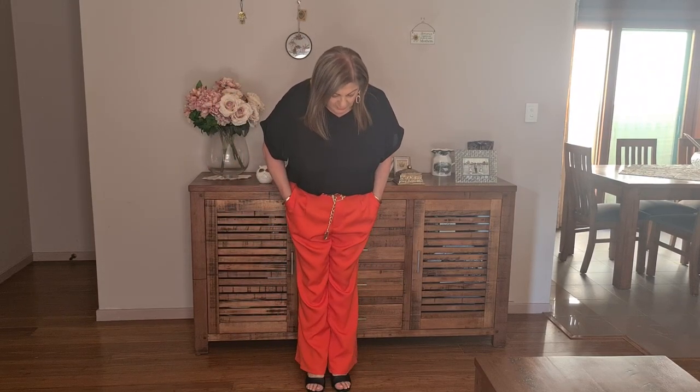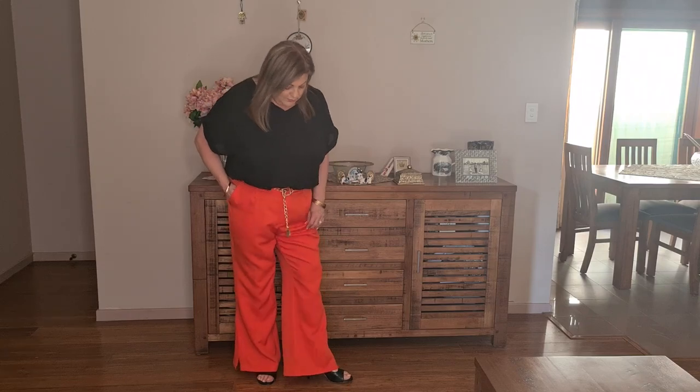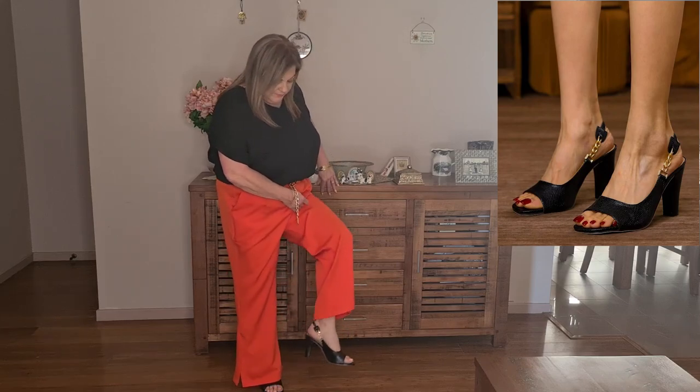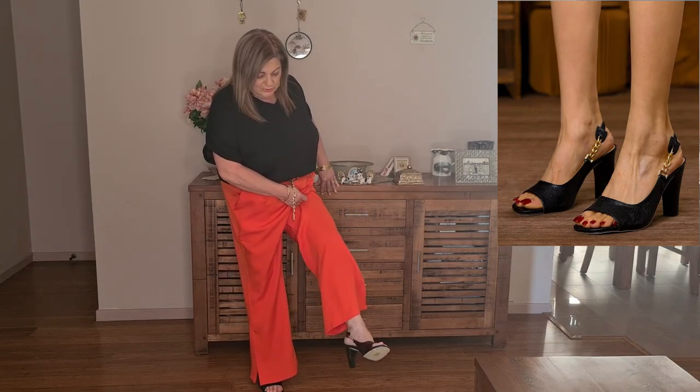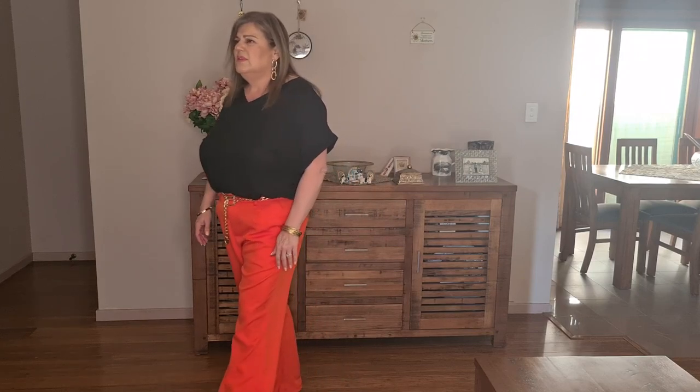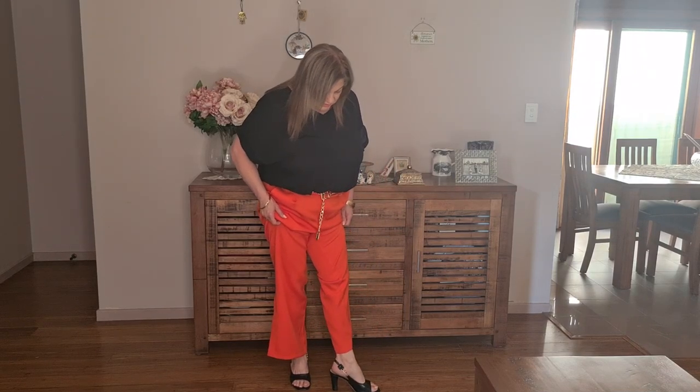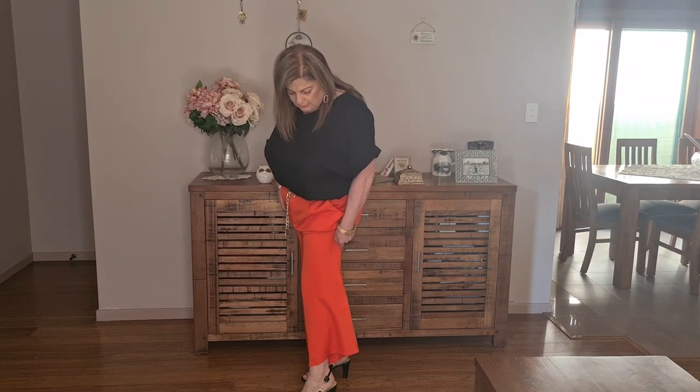So what I paired this outfit with were these Slingback shoes. And I hope you can pick up on those. They're so cute. Once again, they've got a really thick, sturdy heel. These are 8.5 centimeters high, the heel, so a little bit higher still than the last ones. But once again, I feel really comfortable in them. They're comfortable and sturdy, and so easy to walk in. And that little chain detail on the side of the shoe. How adorable is that?